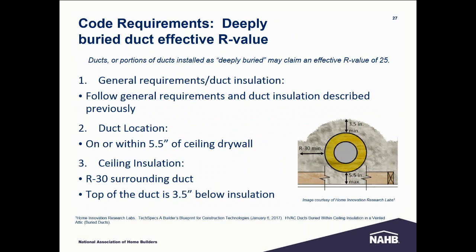So the second proposal was saying, if you deeply bury the ducts within the attic insulation, then you can get credit for it. And when I say credit for it, this would be a performance path credit. So ducts or portions of the duct installed as deeply buried, they may claim this R25 R value. And when I say may claim, when you're doing a performance path calculation and you enter the duct, they ask you, where are the ducts located? Are they in conditioned space? Are they in crawl space? Are they in the attic? Are they buried in the attic?